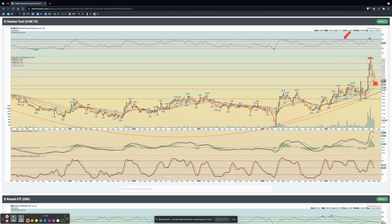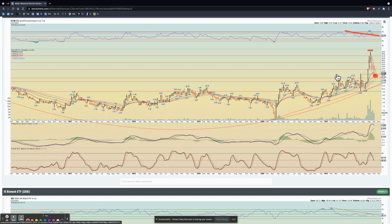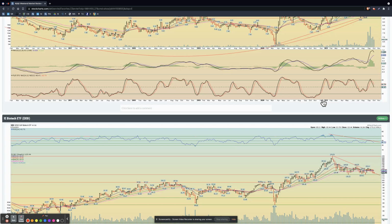What's interesting is that despite the sell-off in the uranium trust, the miners really haven't sold off all that much, and knock on wood, but I think that's a very bullish sign, an indication that the miners are expecting a sharp reversal. So if you want a conservative way to play the uranium sector, this is it.